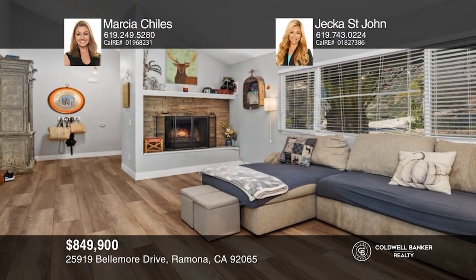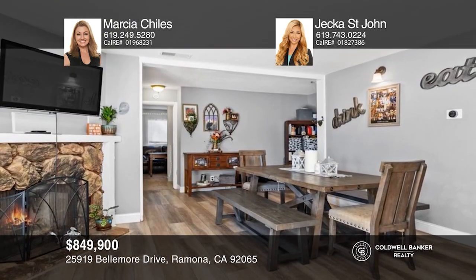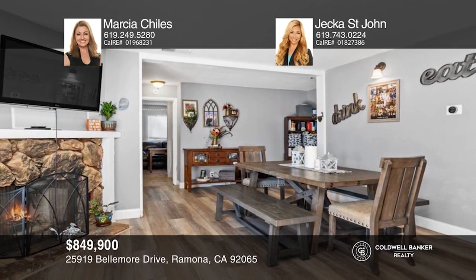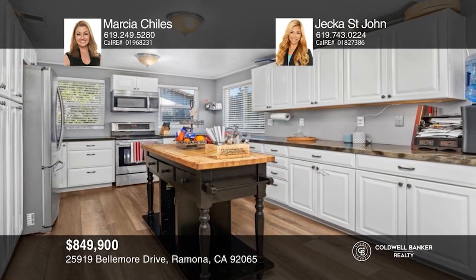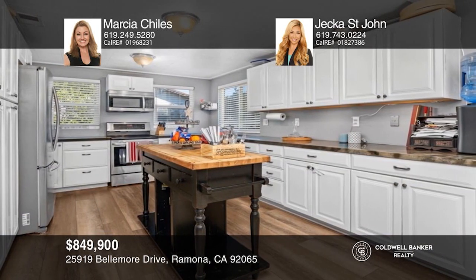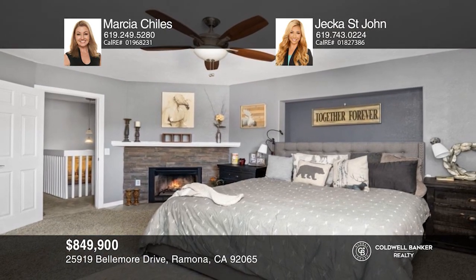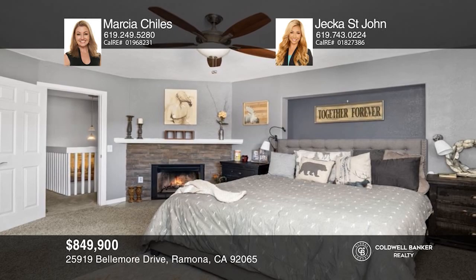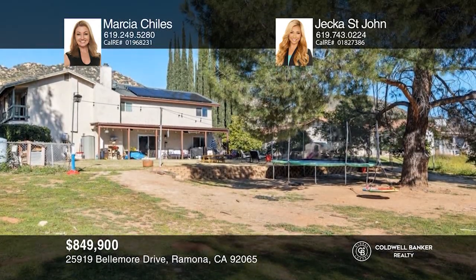This beautiful four-bedroom, three-bathroom home sits on approximately one half of an acre. The kitchen is bright and has stainless steel appliances. Relax in the primary bedroom, where you'll find a fireplace and an ensuite bath. Modern amenities include an EV car charging system, leased solar, a Nest HVAC system, and more. For a private tour, call Marcia Childs and Jekka St. John.